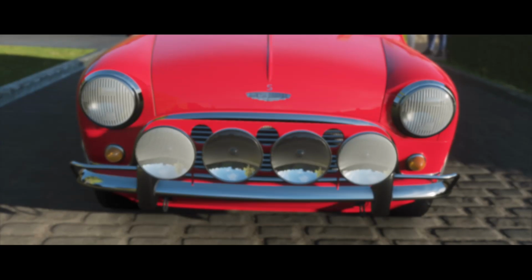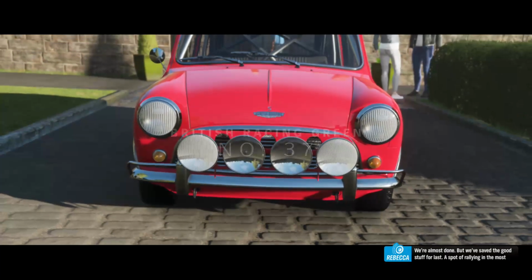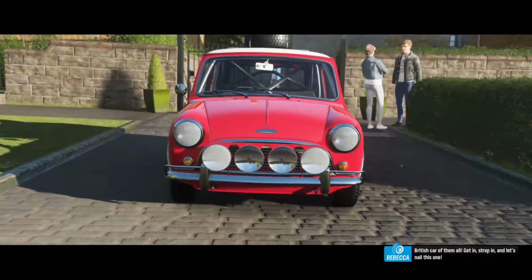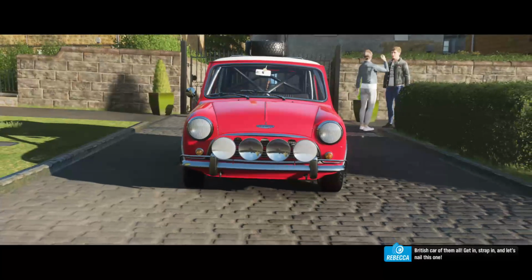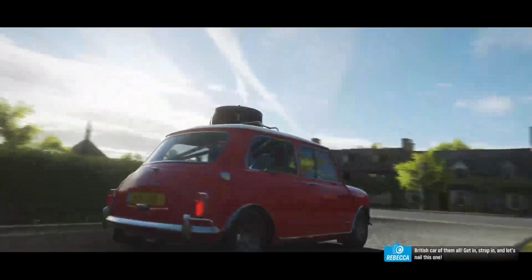Let's see what happens in this one. We're almost done, but we saved the good stuff for last. A spot of rallying in the most British car of them all. It's the Austin Mini. Get in, strap in, and let's nail this one. It's the Austin Cooper.